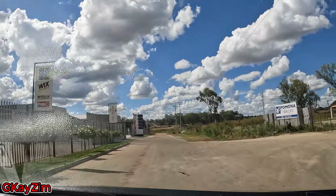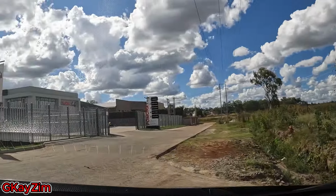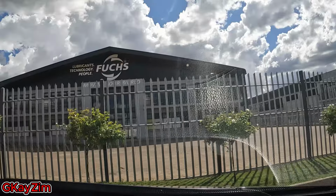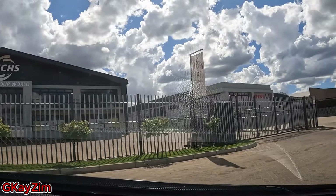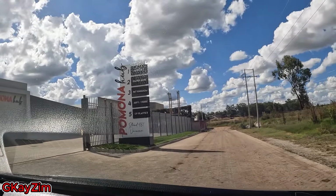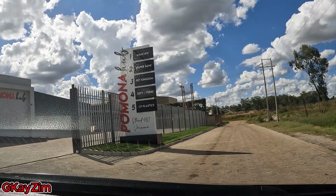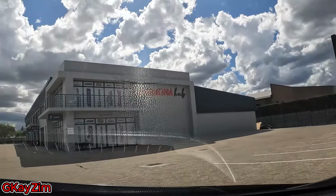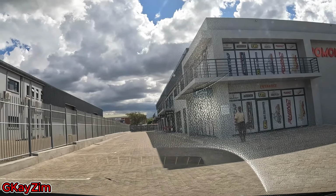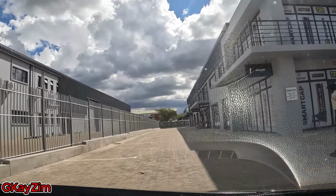And I've got Pomona Bricks as well, huh? I think they closed. They closed, it's a Sunday. And we've got folks, moving your world, the lubricants technology people, they are here as well. And there is Pomona Harbour, I don't know what they do. Define type of bank, I don't know what they do. Are they open? Maybe they closed, huh? How are you? I am a diaper bank. Okay, let's go see.